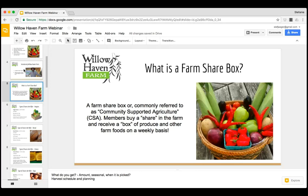So tell us, what exactly is a farm share box or a CSA share, so people know them? Yeah, there are several different names for this, but we call it community-supported agriculture. And the support comes from the community who is helping us to continue to farm. Every week we give you a share from what the farm is producing. So we pack a box full of vegetables and we deliver it right to your home. So we call it a farm share, or a community-supported agriculture CSA box.